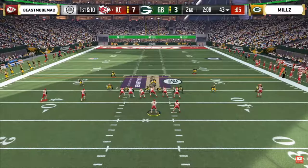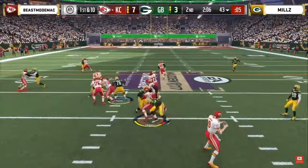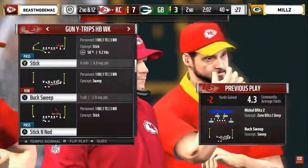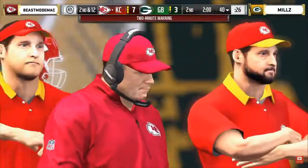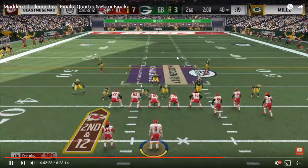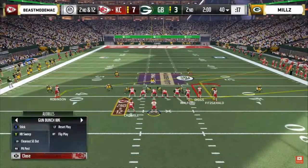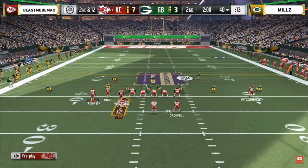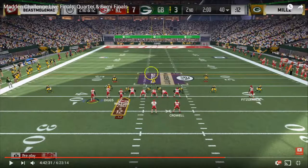So Millz is back in his standard send 6 look. It looks like he did send 6, and the run gets blown up. So Mac loses 3, tries to run buck sweep. Interesting play call there. So 2nd and 12, Mac back in gun bunch, Millz still in his nickel. Mac flips it. And once again, Millz is bringing up his safeties into the box.